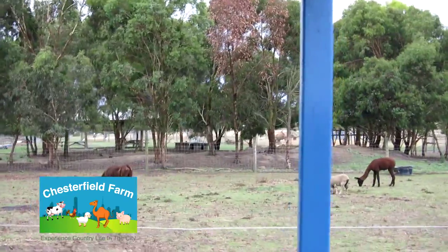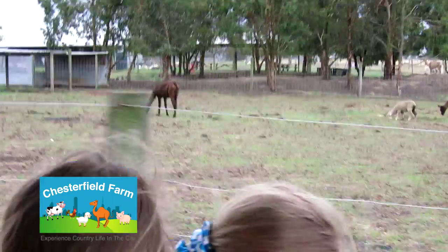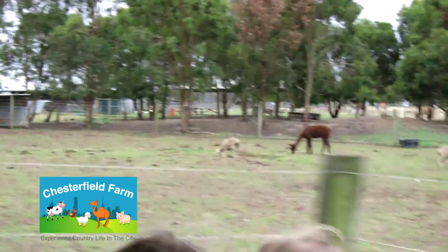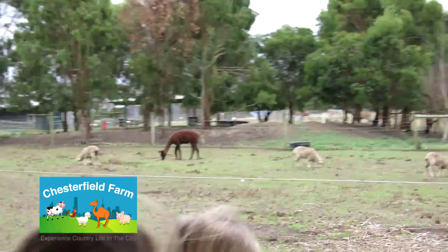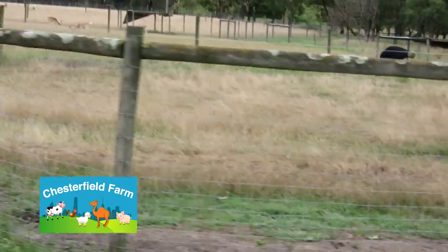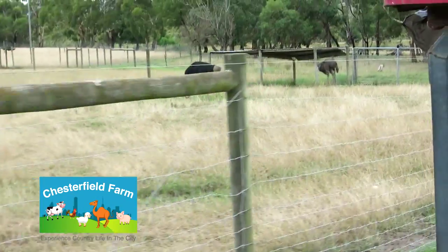The main difference between a llama and an alpaca is just the shape of their ears. If you look at the llama's ears, you'll notice they're quite curved. They're almost banana shaped. Alpacas have straighter ears. Usually alpacas are a little bit smaller in size and their fleece can be a little bit different as well.